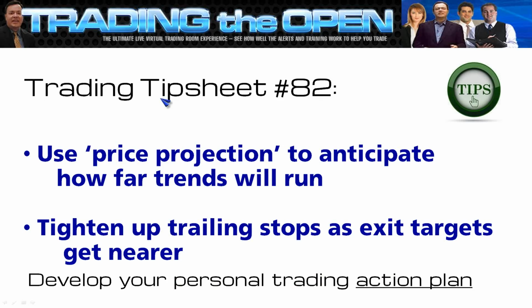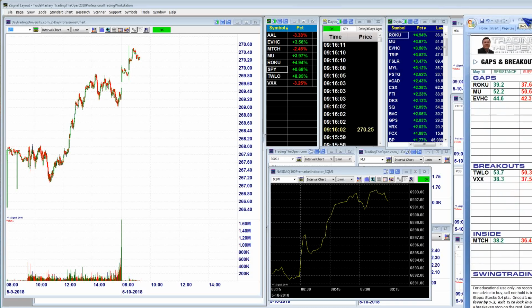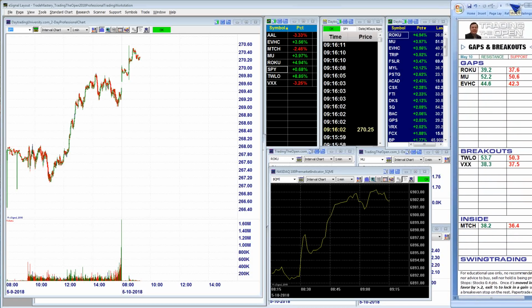This week's tip sheet really wants you to use price projection, and it worked out so well for us, we had so many winning trade alerts this week. That's just a fancy way of saying how far did it run the last time it ran, and then use that as a projection or an anticipated move for how far it might run in our current markets, which is why I'm very keen on using two-day charts, because they give you a very clear look at how far exactly something ran in the previous day.